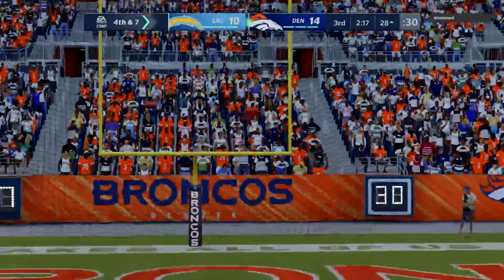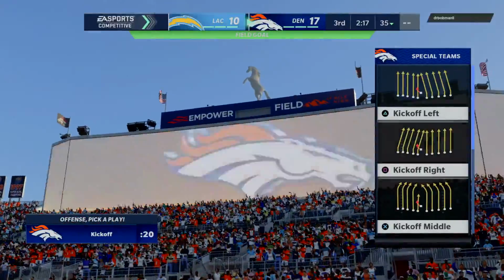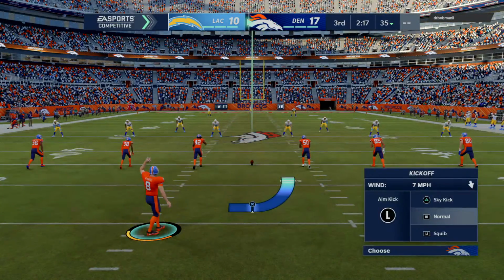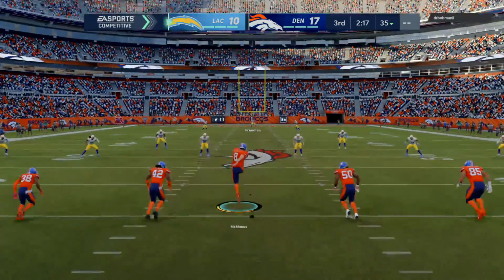And McManus is able to put it through, and that moves him up by a touchdown now at 17-10. Well, looking at it from a defensive perspective, that keeps the deficit very, very manageable. All things considered, not a bad job on the defensive side.